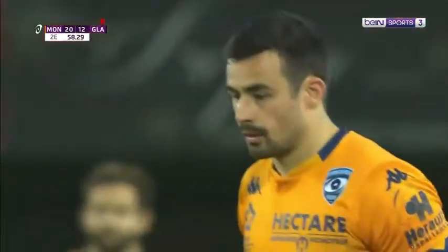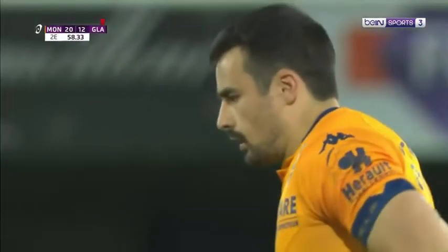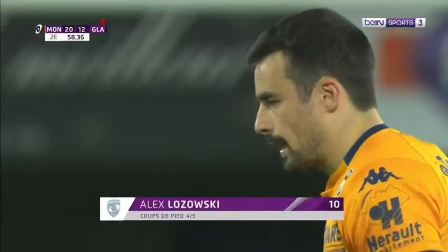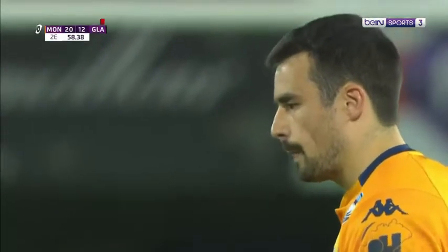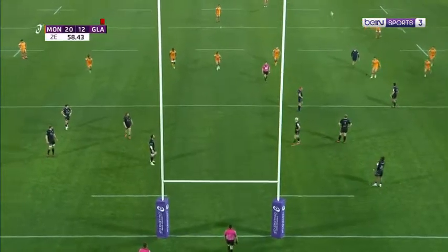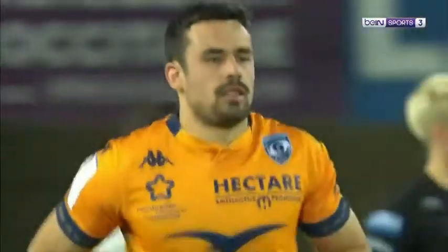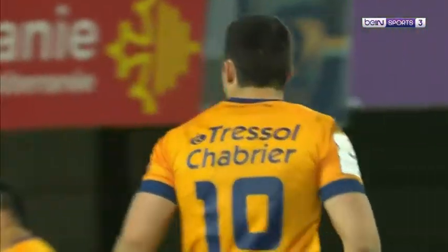So it was Ivan Reinach, who is off the bench, who brought that penalty and the sending off on TJ Ioane. And Alex Lozowski has the chance just to nudge Montpellier further ahead. Looks as though that one is no problem at all. 23 points to 12, the Montpellier team lead over the Glasgow Warriors. But more importantly, Glasgow Warriors will finish the game with 14 men and Montpellier back up to their full complement of 15 with 20 minutes to go.